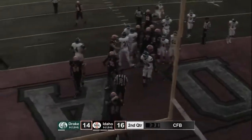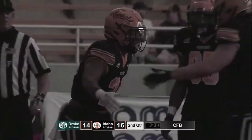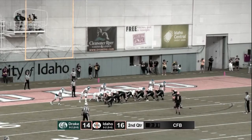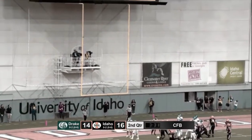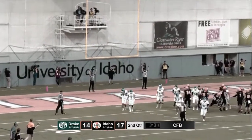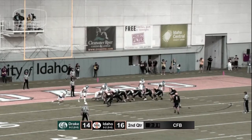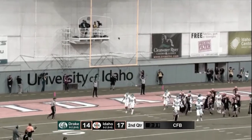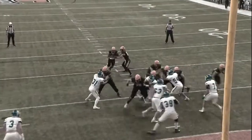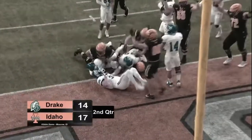You know, they took a little bit of that recipe from Drake there, ran a little old school power, just depended on that offensive line. That was a good drive to respond. Chavez remains perfect on the season. So Idaho with a field goal and a touchdown on the drives by the walk-on freshman.